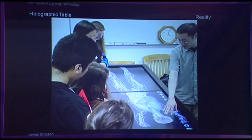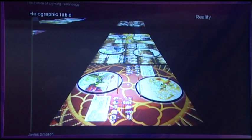Medical use, you see this quite a lot for people that want to see complicated images. They want to be able to scale it up, move it around and spin it. It's used quite a lot by doctors. I quite like this example.